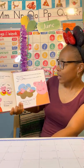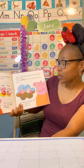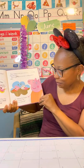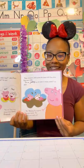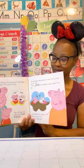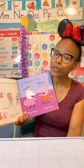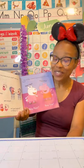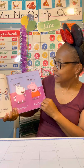Peppa wondered what games she played with Susie when they were little. "Did we jump up and down in muddy puddles?" she asked. "No," Mummy Pig laughed. "You were babies. You couldn't even walk yet." "What did we do when we were babies?" asked Susie. "You cried, you burped, and you laughed," said Mummy Pig. Susie and Peppa giggled.